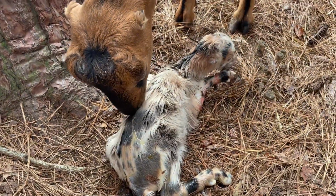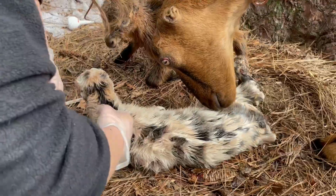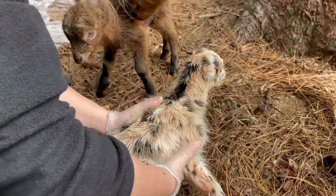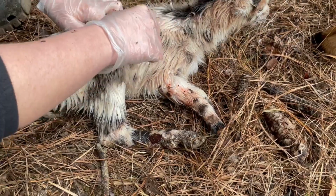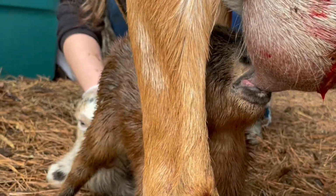This one has blue eyes. It's like blue in the middle with brown on the outside. That is the prettiest baby. Oh, she's falling. I have never seen a goat that color. And look, it's like blonde, brown, and... Oh my goodness.